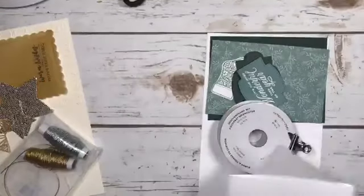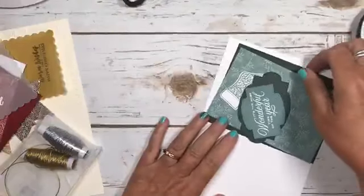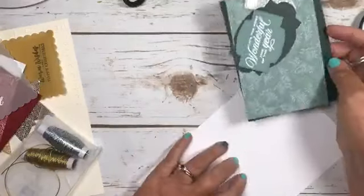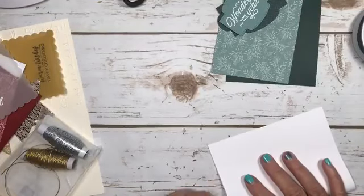We're going to start with this one. So again, using the stamp set, if you were doing the Christmas card class, this will give you more ideas to use your products if a lot of you purchased the bundle.